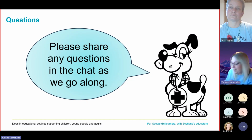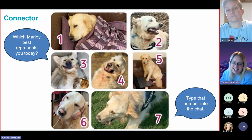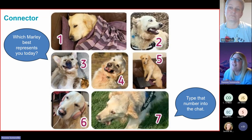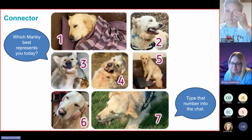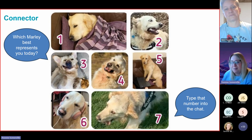And we thought it wouldn't be quite right to start the webinar without a wee dog-themed connector here. So you'll see on screen here is the many faces of Marley, and we'd like you just to pop into the chat which Marley represents best how you feel today. So I'll give you a wee minute just to have a wee look and decide which Marley looks like you today. We've got some threes, some chilled out people, that's good.